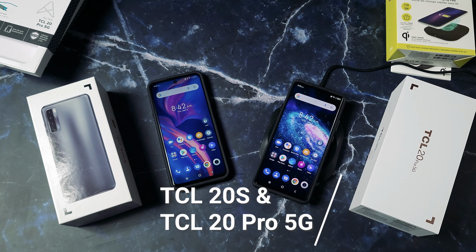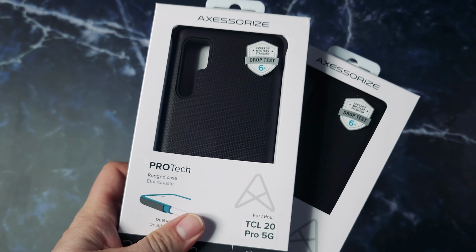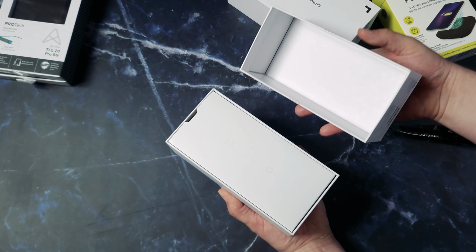Today I'm taking a look at TCL's two new phones, the TCL 20S and the TCL 20 Pro 5G. TCL sent me two cases from Accessorize to go with this and a Pure Gear 10-watt fast wireless charging pad.